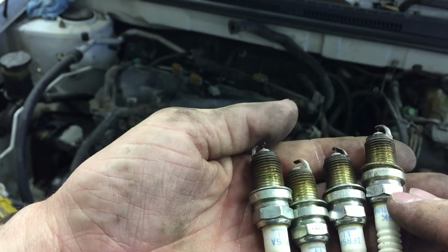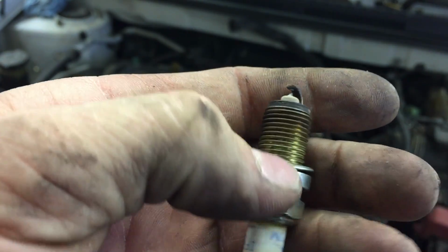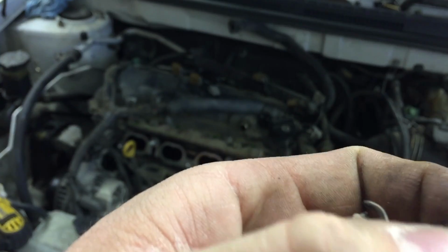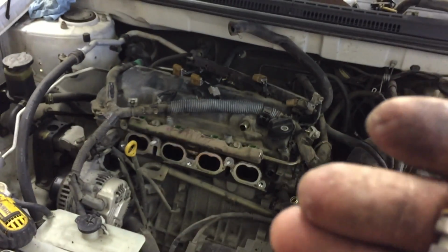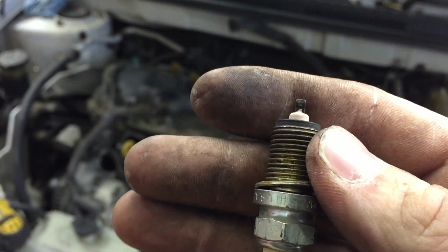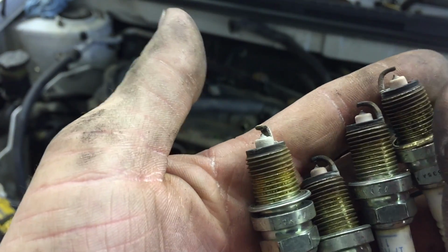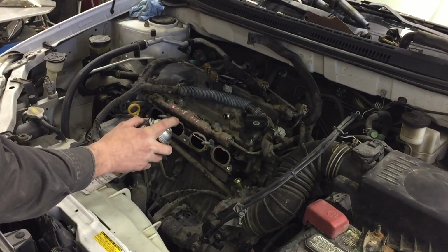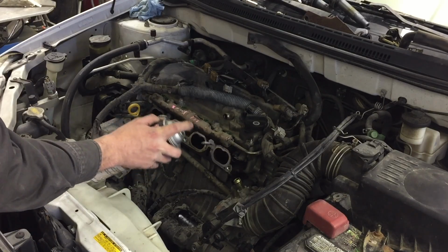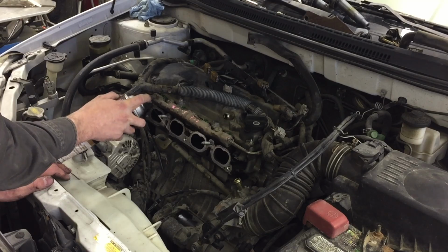Now you remember earlier on in the video, cylinder number 1 is where we found the leak. Here's cylinder number 1. It has the largest gap. Cylinder number 2, not so much. Cylinder number 3, not so much. And cylinder number 4, not so much either. So we know for sure that cylinder number 1 was running the most lean by far. Then using the same brake clean that you used to find the leak, clean off the surfaces of the cylinder head. That way you have a nice clean surface for your new gasket to seal on.